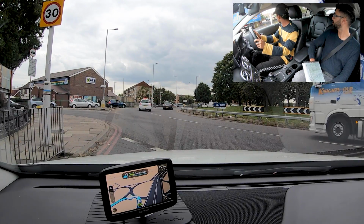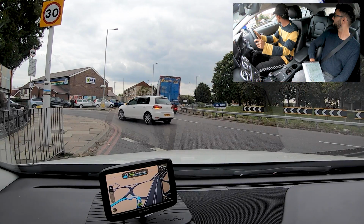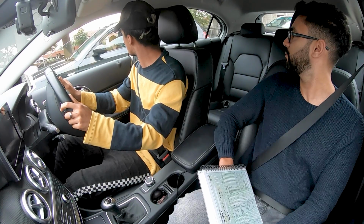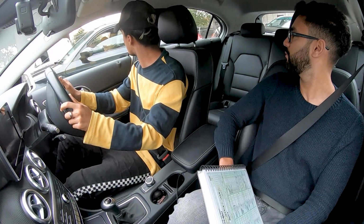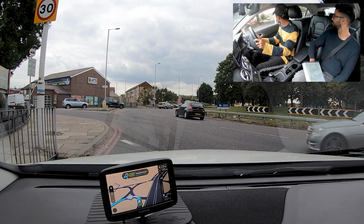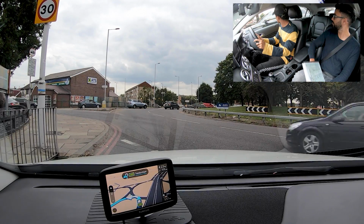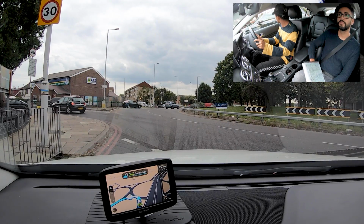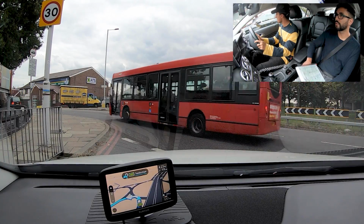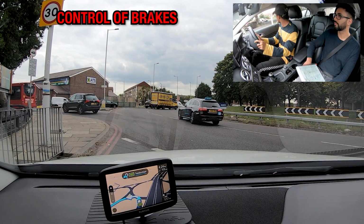Naveen once again stops too far back from the give way line and makes it harder for him to observe into the junction. While he's waiting and looking for a gap, he doesn't secure the car very well and the car starts to roll back. I think your car's rolling backwards there, yeah? And this will be marked down as a serious mistake for control over brakes.